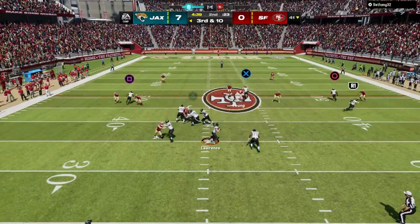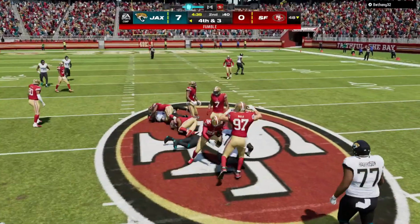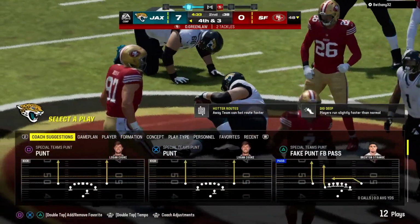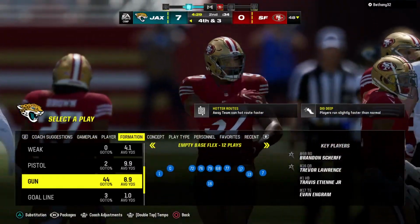On 3rd down, Lawrence flushed out. Lawrence hit him, the ball is free. And defensively to contain him and get him to the ground a few yards short of the first down marker.